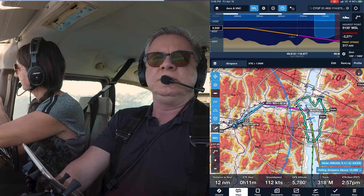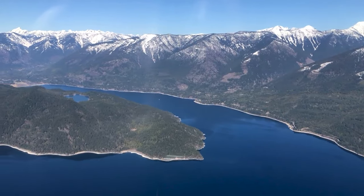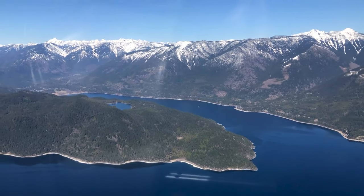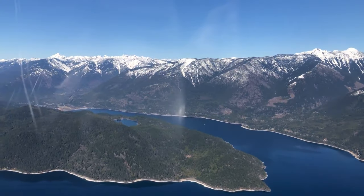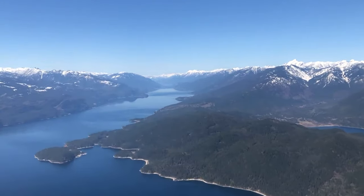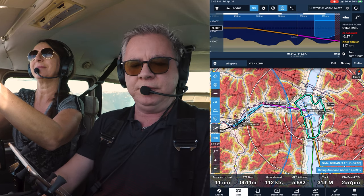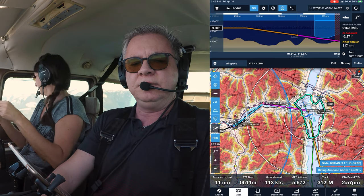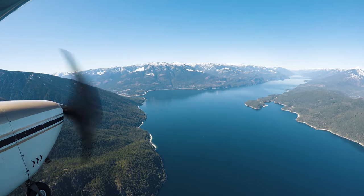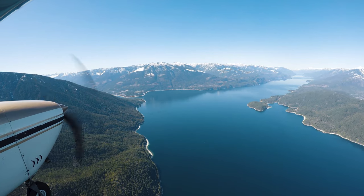Maybe. Traffic on 267, Gulf X-ray Zulu Sierra, Cessna 182, 20 to the east of Nelson, just turning down the valley. We're at 5,900 feet in a descent. 11 minutes, 500 feet per minute. We've got to drop 4,000 feet. That would take 8 minutes. Yeah, okay, I think I'm going down about the right speed.